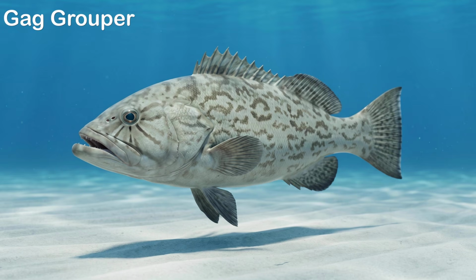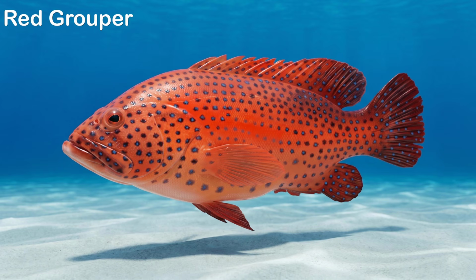Gag grouper. This is one of the most common types of grouper found in the area. They are known for their mottled grey patterns and provide a very thick and tasty fillet. Red grouper. You can easily spot these by their reddish-brown colour and square tails. They prefer living in rocky holes and are a staple target for bottom fishermen.